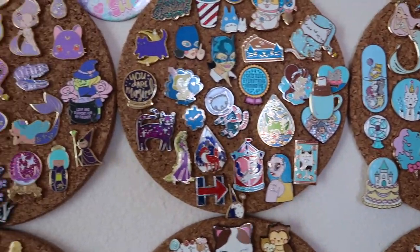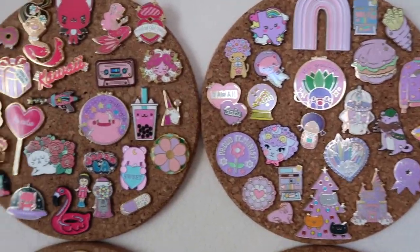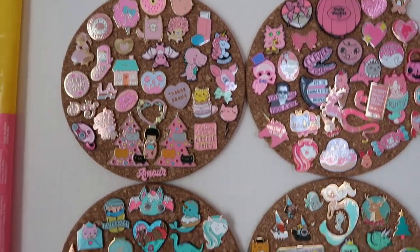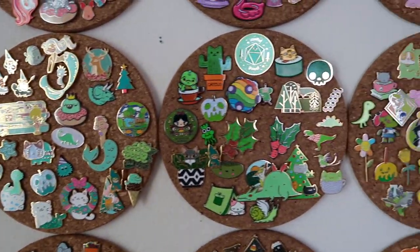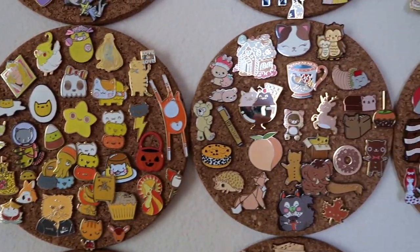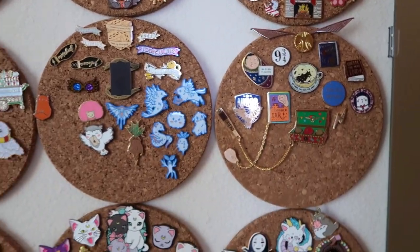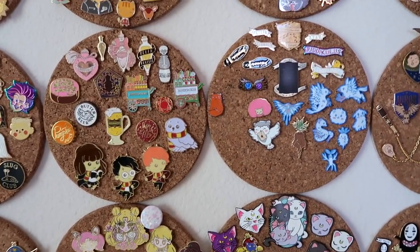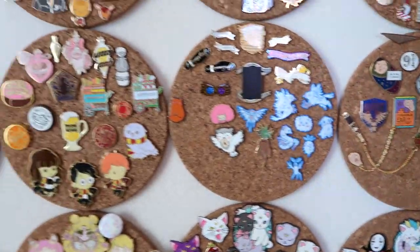And then I'll just get down. Here's my blues, purple. Into magenta, and then more pink, of course. And then teals, into greens, into yellows, oranges and browns, and reds. And then I clearly need some more Harry Potter pens. I was overlapping like crazy on two boards, but it's not quite enough to fill out three. So I need more Potter pens.